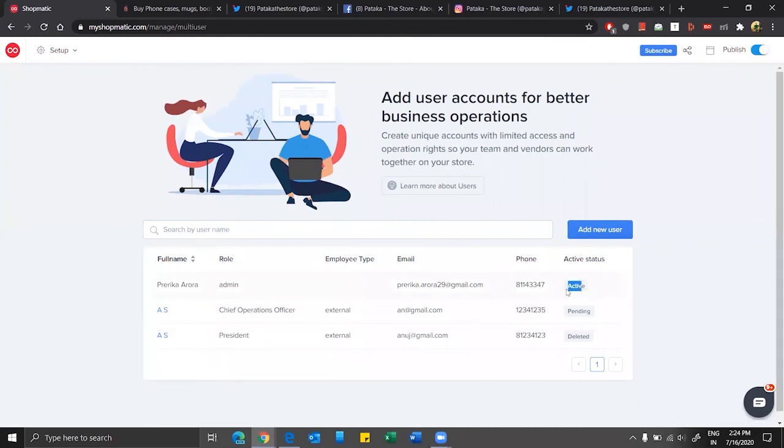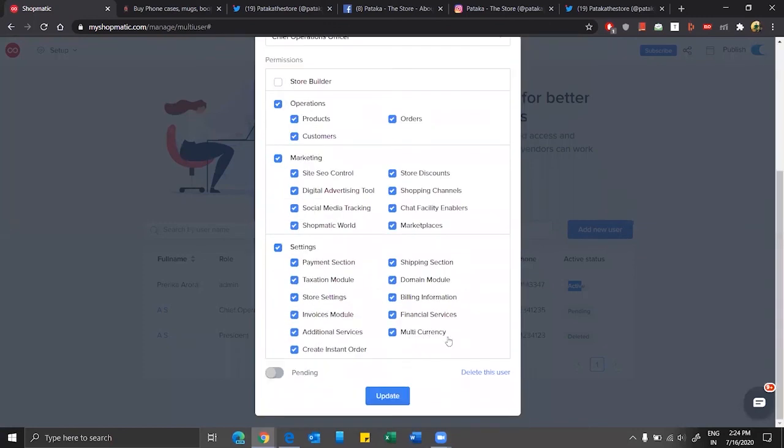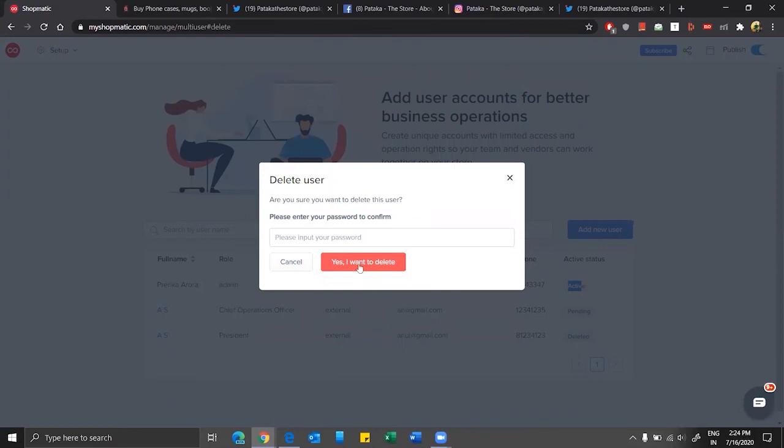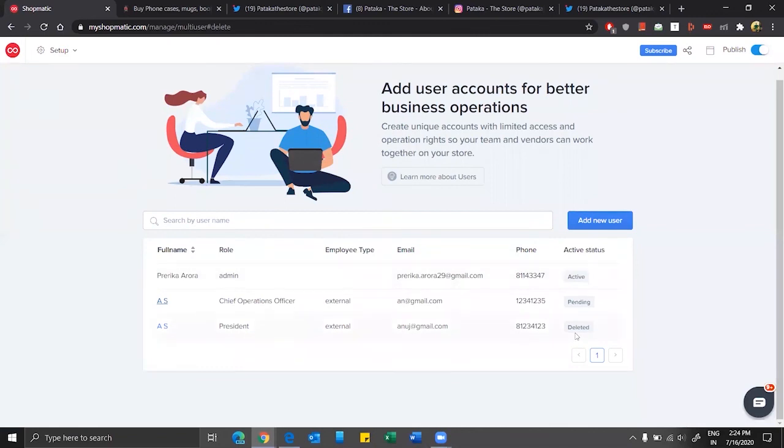It turns to active. In case you want to delete Mr. AS, all you have to do is click on AS. And you can see at the bottom over here, it says delete this user. So you can just click on delete this user and type in your password. Click on yes, I want to delete, and it would be deleted. It would look something like this, where it automatically gets deleted.